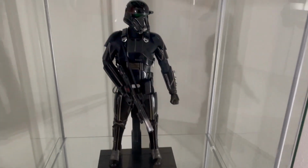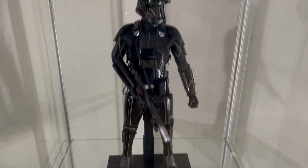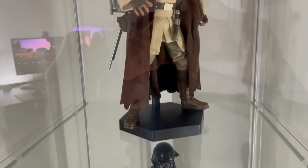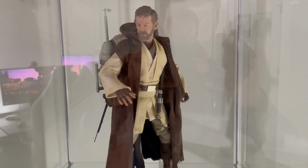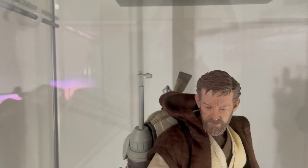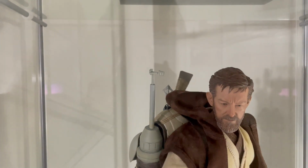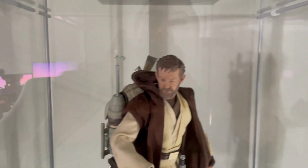Up on the next shelf, we have a Death Trooper. This is the Mandalorian Death Trooper. On the next shelf, we have the Sideshow Mythos Obi-Wan Kenobi 6-scale figure. So I have him in a pose I found. It's one of their stock photos, basically, where he's reaching for his lightsaber. Be careful. The backpack is very fragile, and one of the little wings, I guess you call it, on the moisture evaporator broke. I have the stuff to fix it. I just haven't done it yet.